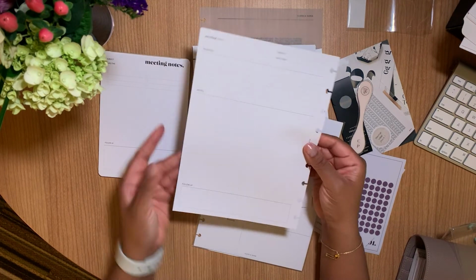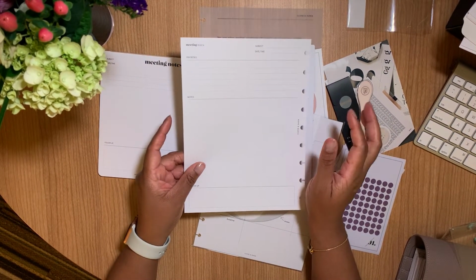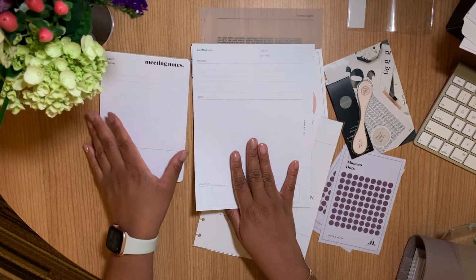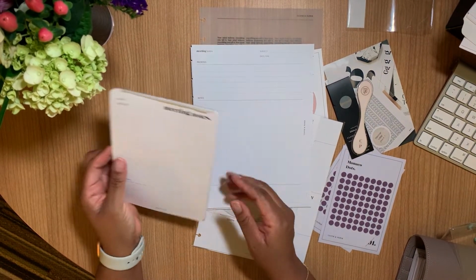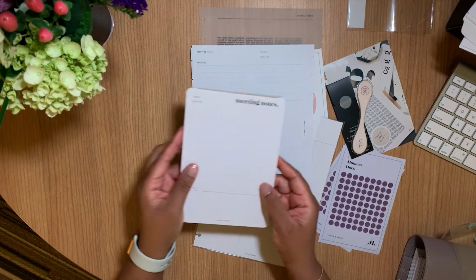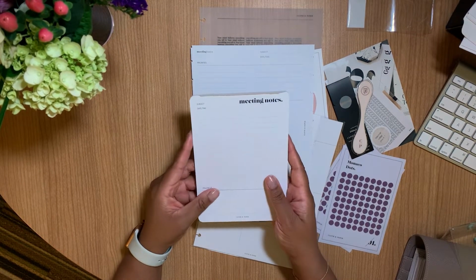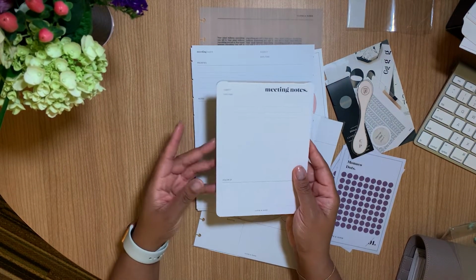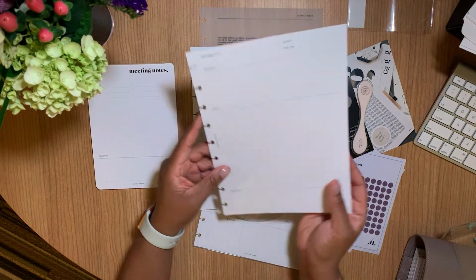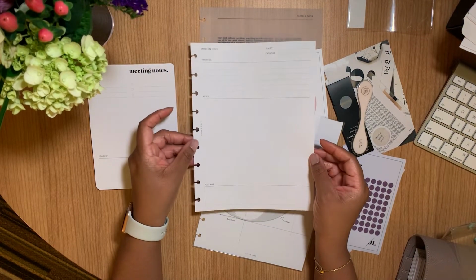These are 2-sided, which I absolutely adore. So what this means for me is for meetings where I would really prefer to have this kind of layout, but I need more paper than this because it's going to be a longer meeting, or something where I'm just going to need more space to take notes. That's why I really purchased these for that reason.